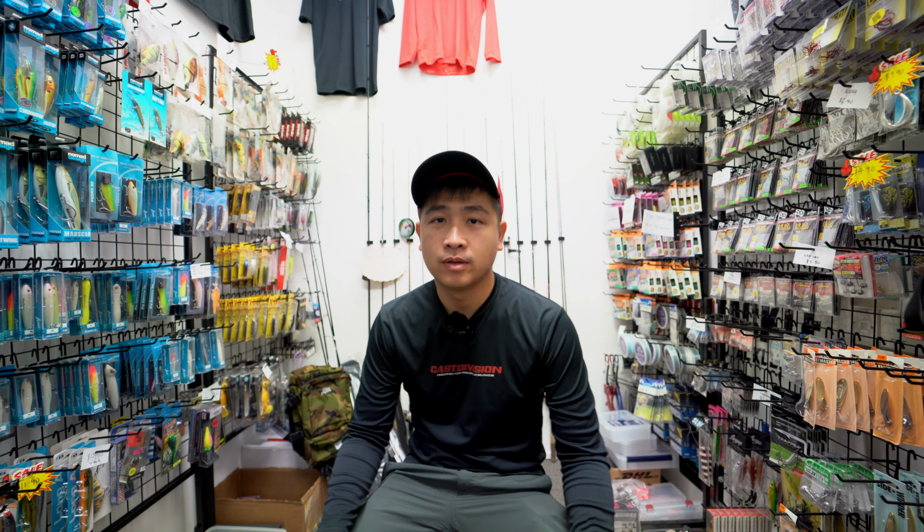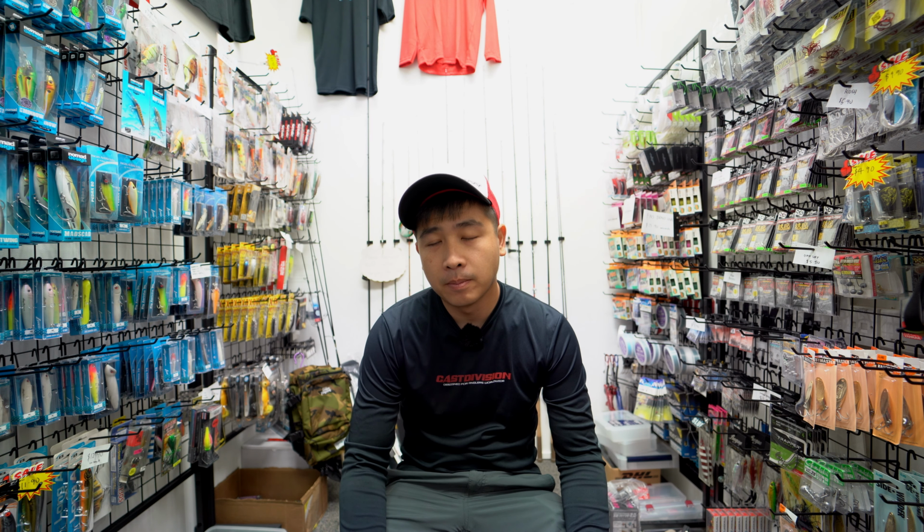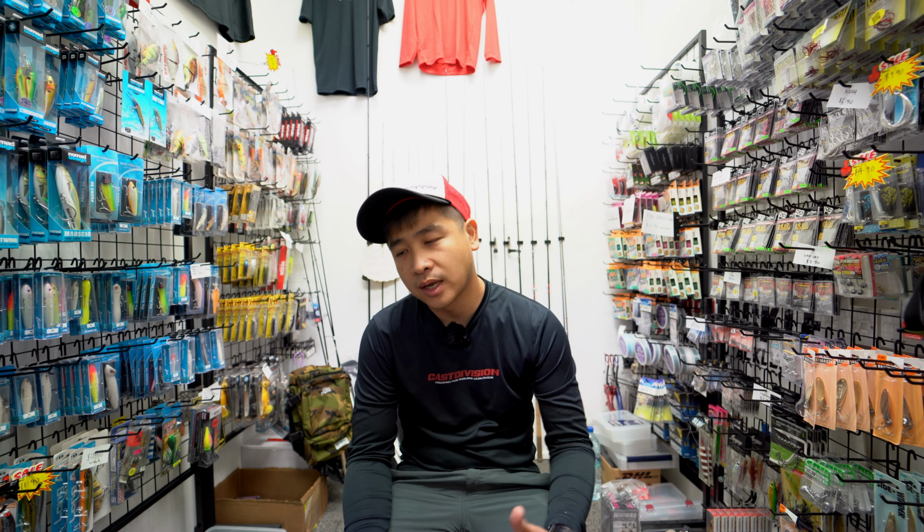Okay guys, today we're gonna share a bit on some of the tackle boxes and bags that we have in shop, and why we prefer such tackle boxes and bags.